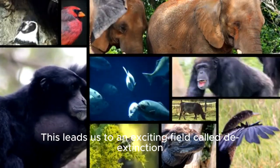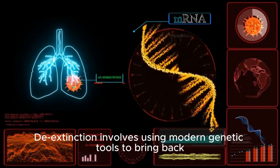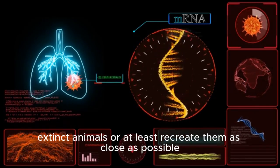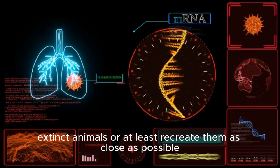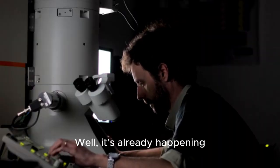This leads us to an exciting field called de-extinction. De-extinction involves using modern genetic tools to bring back extinct animals, or at least recreate them as close as possible. Sounds crazy? Well, it's already happening.